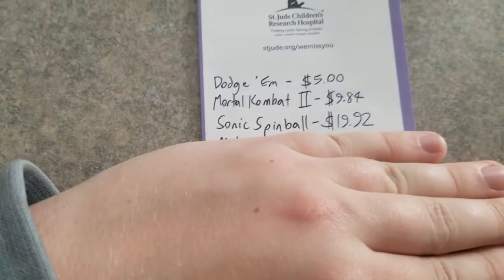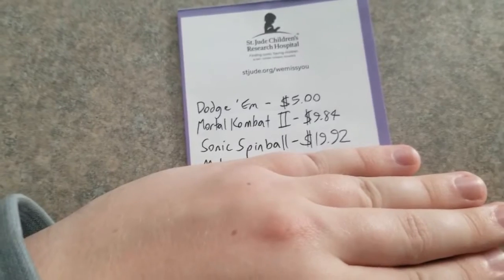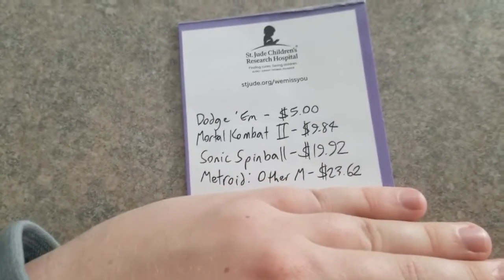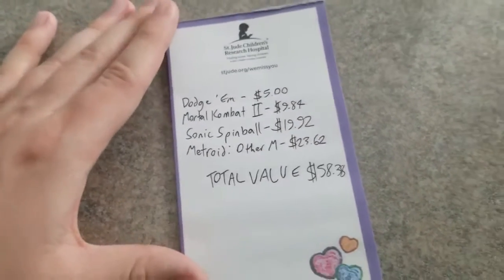But up next, Mortal Kombat 2 on Game Gear. A loose copy was worth $9.84, so that's pretty nice. And here we go. Here are the two heavy hitters, the sealed games. Sonic Spinball on Game Gear, sealed 1992, which, to be fair, is not a whole lot for a sealed game.